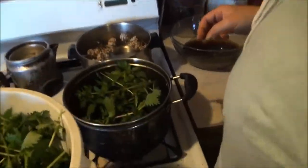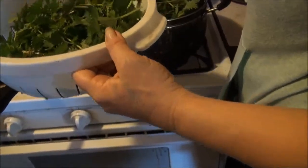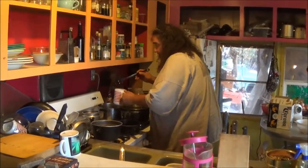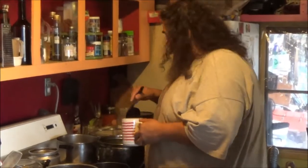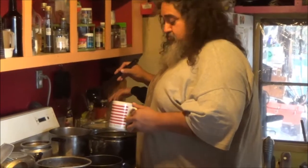I wonder if that's going to be bitter. I didn't wash them. You didn't wash them? At all? It's probably got dirt on them. I bet if you put a bouillon cube in that and some of that nettle juice and maybe some nettles, it'd be a nice soup. These look pretty.